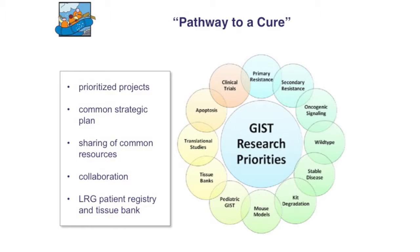And so, again, we've talked a little bit about this already, but this Pathway to a Cure, we have these prioritized projects, a common strategic plan. The thing about this group that really makes it unique is that we share a lot of common resources. Scientists tend to be competitive, and for reasons that are kind of stupid, don't share a lot of things having to do with getting funding first or getting your paper published first. We've put all that aside and said, look, we're being funded as a group by the Life Raft Group, so we don't have to worry about all this other stuff. How can we share our resources, and how can we collaborate to move the research forward in a faster and unprecedented way? One of the nice things is that there's a patient registry and tissue bank, so I encourage you to contribute that. You can talk to Jim and Jerry about the details, but that's a very helpful thing that allows us to chase down some of our ideas in actual clinical samples.